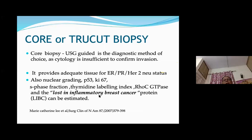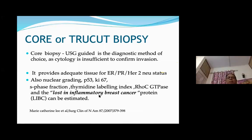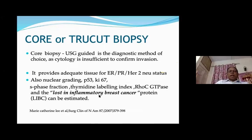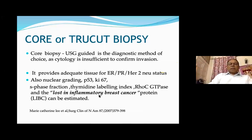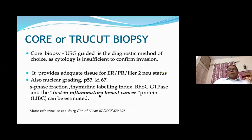And similarly, in the triple negative group, a lot of receptors are being investigated, like the androgen receptors, death receptor, PDL1, PDL2. Other markers are of investigational value.